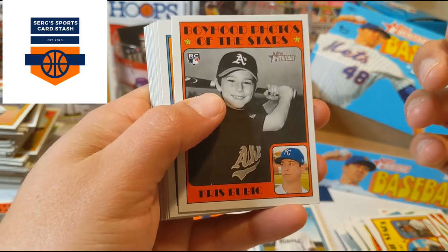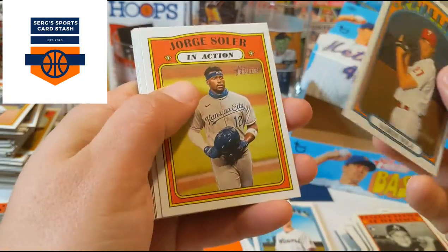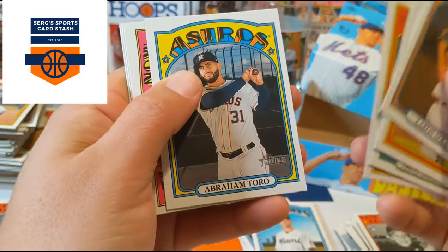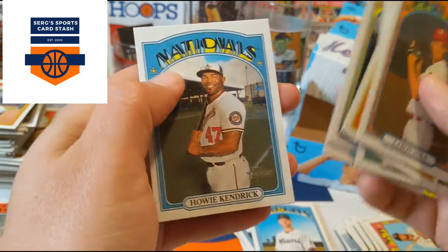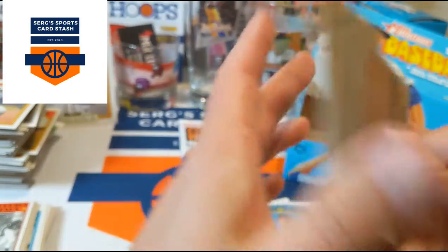All right, we got Chris Bubik, Aaron Nola, Jorge Soler, Trent Grisham, Abraham Toro, Then and Now, Lou Brock and Tatis. That's a cool card. I'll put that to the side. Julio Teheran and Howie Kendrick. Didn't Kendrick retire? Or am I just dreaming of that?